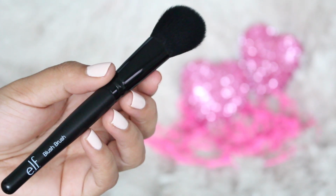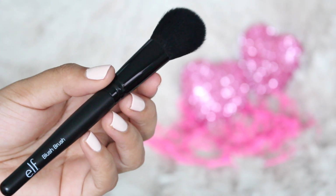You can use it for liquid as well, or setting your face, so it is quite versatile. And then another really versatile brush that I love from e.l.f. is their blush brush. Not only is this good for blush, but I really like this for contour as well. If people are new to contour, this is a great option, and because it comes to this tapered point, you can really highlight nicely with it as well.